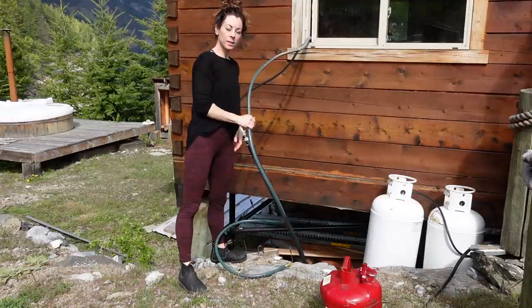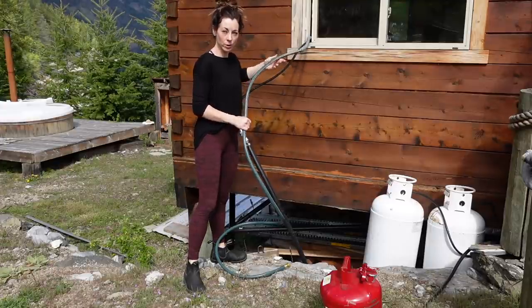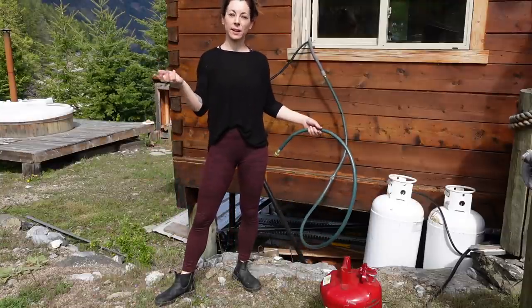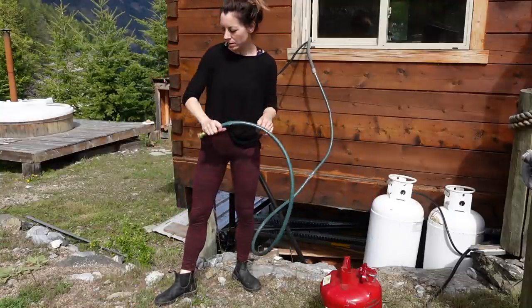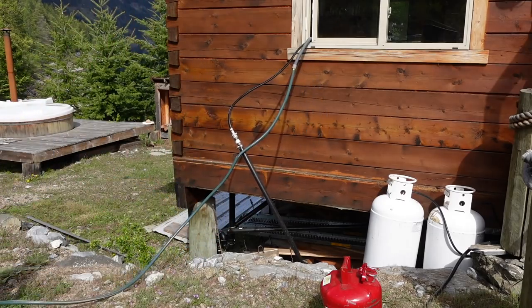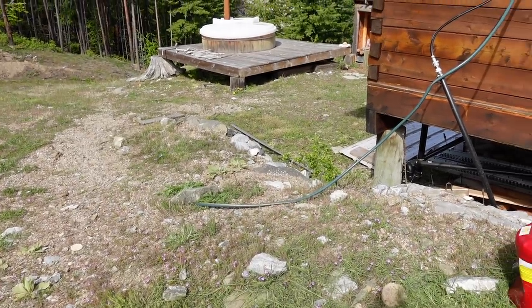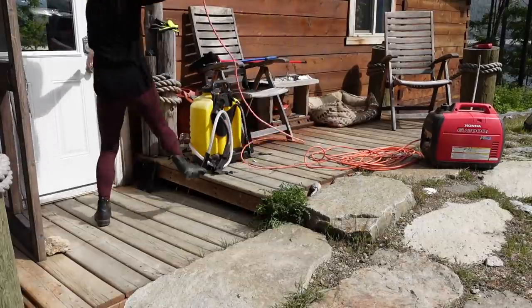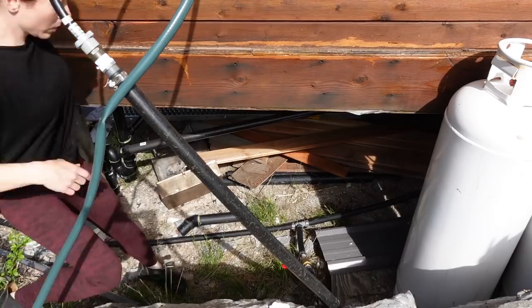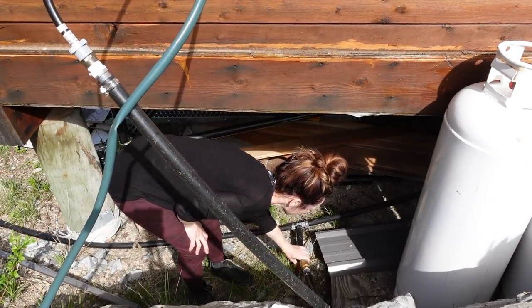If I stuck this hose into the shower, it would just go down the shower drain. The reason why I stopped doing that is because it does spray a lot and then I have to wash the shower after all the time. So I usually just do this. Stick it out here. Put a rock on the end of the hose to keep it down. Water is on.